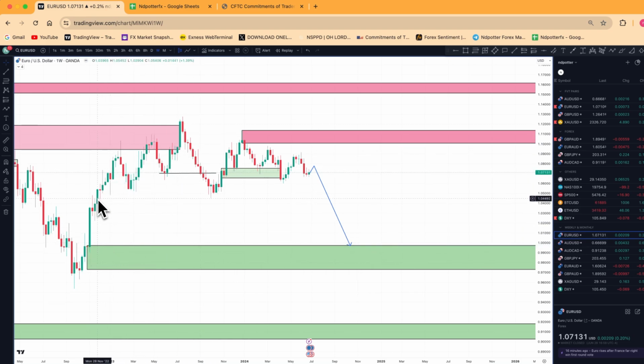So I'm expecting for this area here, this liquidity here, to be swept, for this market to come into this weekly demand zone here. Then if I see momentum start building to the upside, that's when I will start looking for a buy trade here to start pushing back to the upside. That's if this weekly demand zone is going to hold, which I believe it will, if this market gives a confirmation from here and starts dropping.